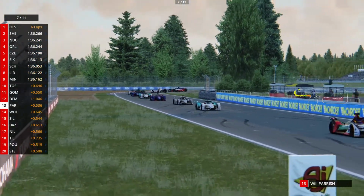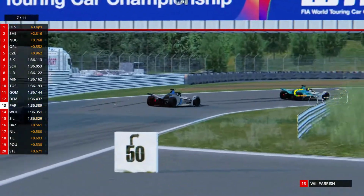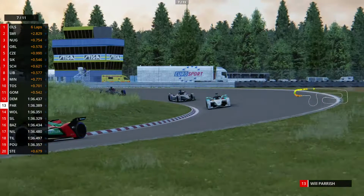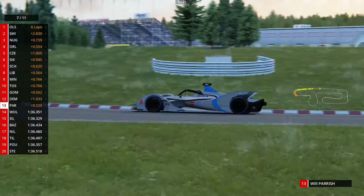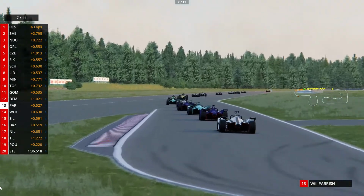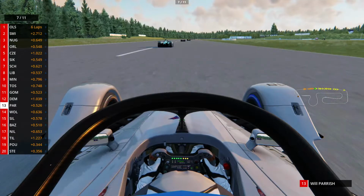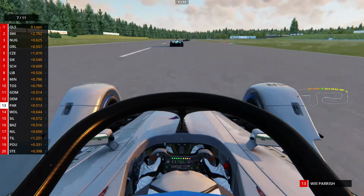But yeah, Parrish looks to not be able to close the gap to Demirola, so the gaps are just staying quite the same at the moment. So yeah, you can see everyone is just following each other quite nicely. But as you know, the slipstream isn't really a massive thing in these cars. They're not really built for slipstreaming.